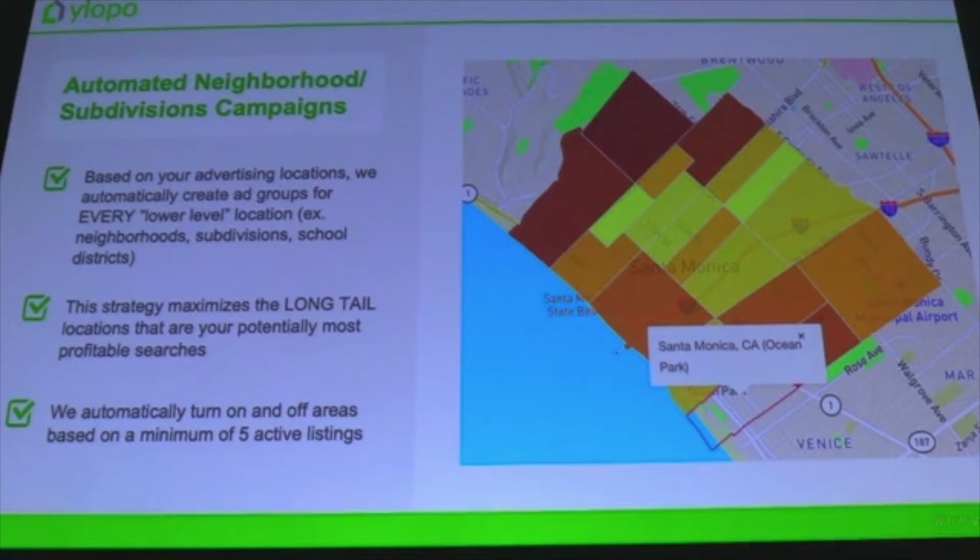Right? Why don't traditional agencies do this? Because it takes a lot of time. They don't have the ability to do it. The other reason is because this data always changes.